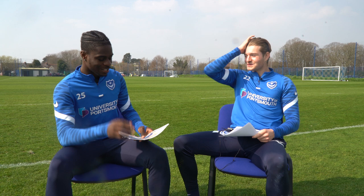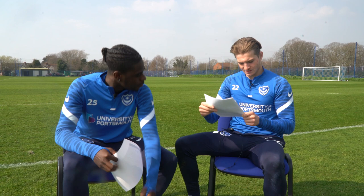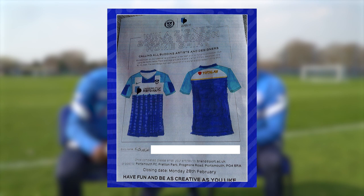This one's by Nathaniel Gregory, age 9. Again, it's very similar colours, isn't it? It's just different, little squares. Oh yeah, I didn't even see that. Different layout and design. And the yellow at the back, the different blues, the contrast.